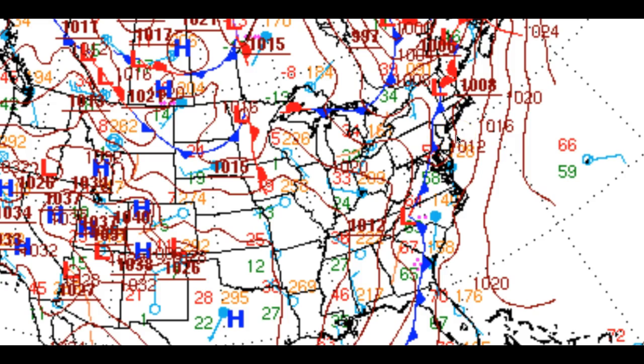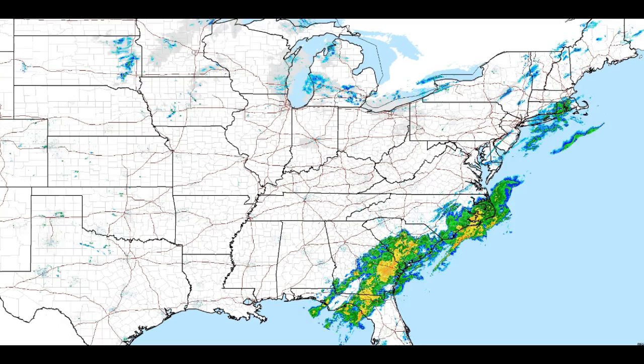Now the question is, not so much will the rain change over to snow, but how much snow actually accumulates once it does change over, because temperatures are so warm right now. It means the ground is pretty warm. So you might have snow in the air, but not much actually accumulates on the ground. So that's one of the forecasting problems that we are working with this morning with this forecast for tomorrow.